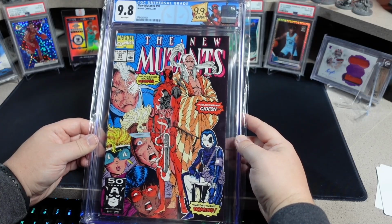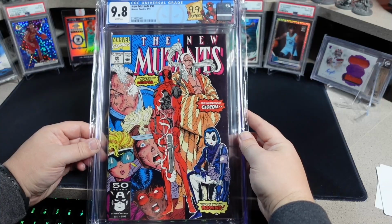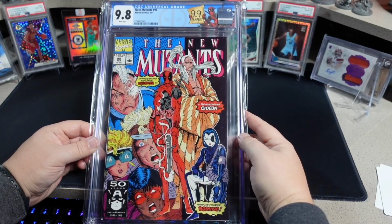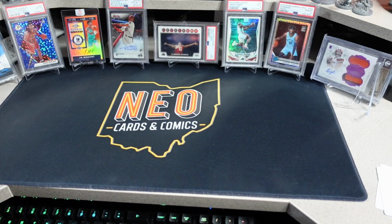Ryan Reynolds' portrayal of Deadpool is one of the best things that we have in superheroes, in my opinion. Deadpool 1 and 2 were amazing, especially the first Deadpool. But yeah, absolutely iconic book, a must-have in anyone's collection, especially if you're big into the 90s stuff, which I am. Absolutely fantastic book. Glad to have this one locked away. And I think it does have room to go up if you can get it at the $1,800 price point.